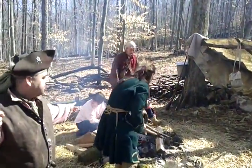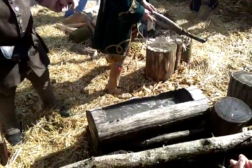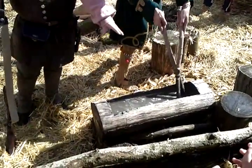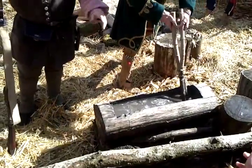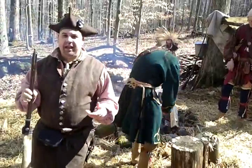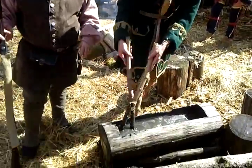And by the process of moving hot rocks back and forth from the trough to the fire to the trough, they could actually keep these troughs boiling just by moving hot rocks back and forth. They would boil it down and fill it back up, boil it down, fill it back up, boil it down until they had sort of maple sugar. Sort of.